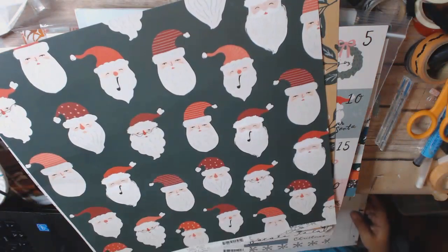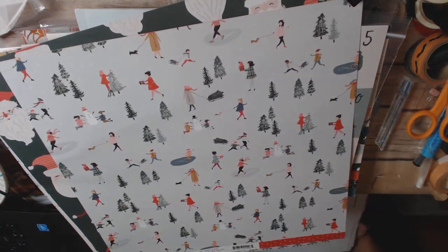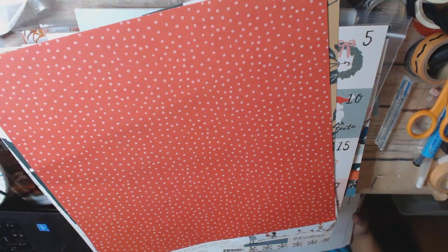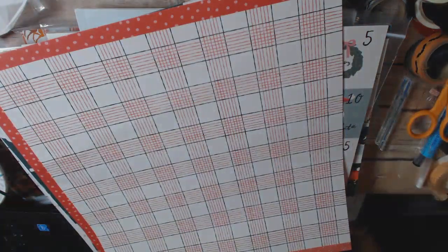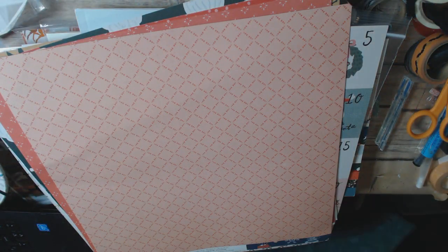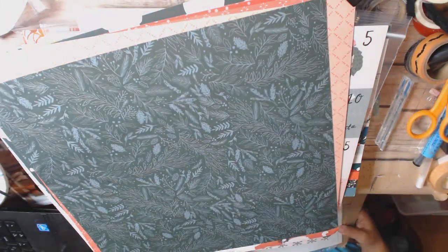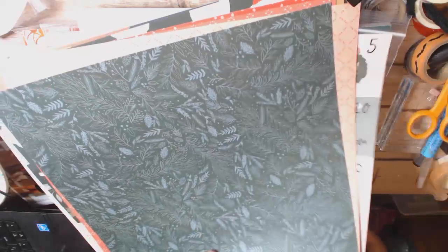I do really love this one. And I love this one that's coming up too. Shoot, it's stuck here. I don't know, I just love it. There's no snow in my life, but I love it. And this one. And the swans. So I'm going to have to decide which is going to be the cover of my album.